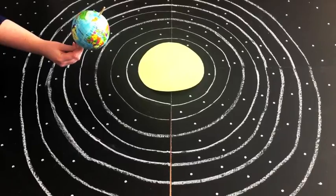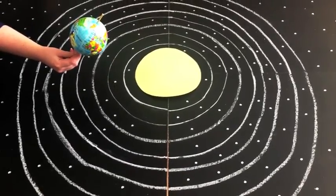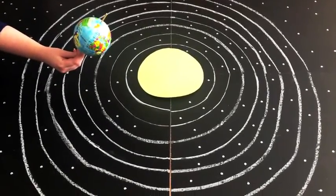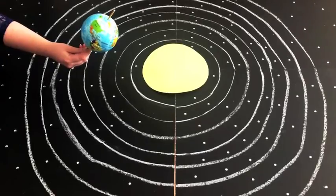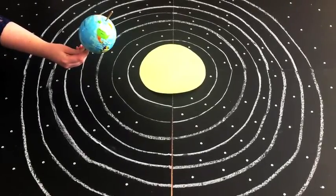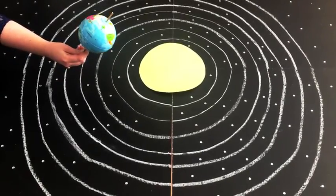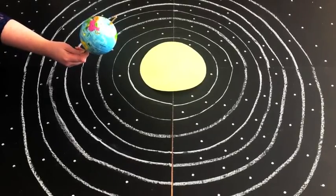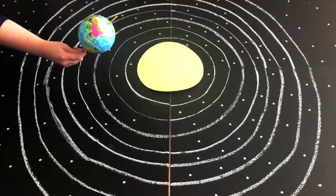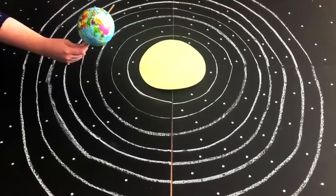Rotation. The Earth rotates on its axis on a 23.5 degree angle. The axis is an imaginary line that passes through the North and South poles. It takes 24 hours for it to make a full rotation. It will be day for the part that is facing the sun and night in the part that is facing away from the sun. This causes the day and night cycle.